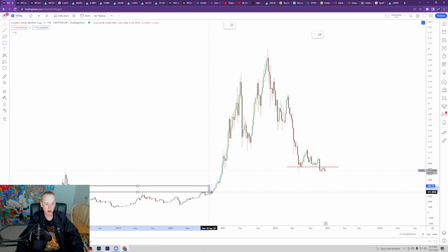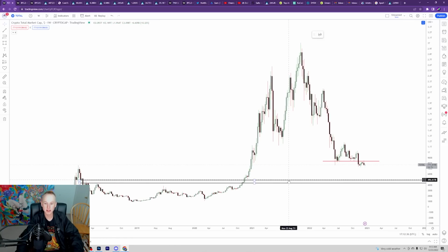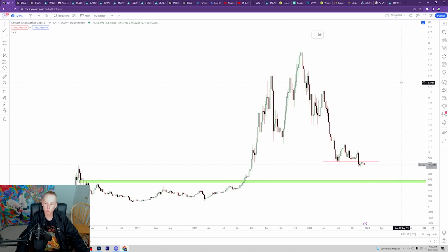And this is kind of where I think that we'll end up finding somewhat of a bottom, around $500 million to about $438 million in market cap. That's personally where I see our only real support level if in fact we do decide to drop for one more low.